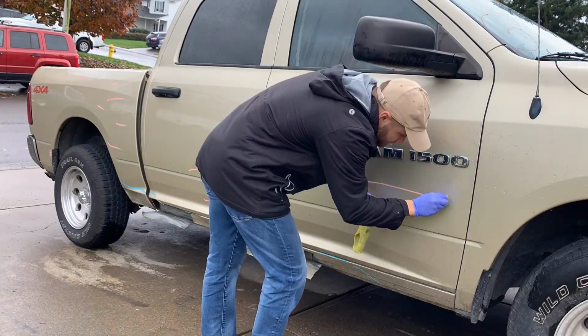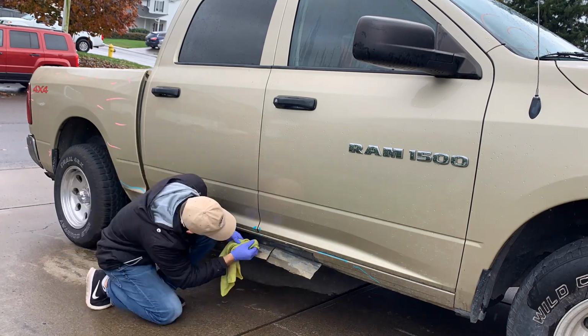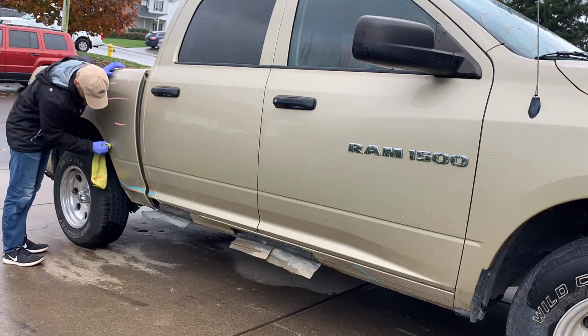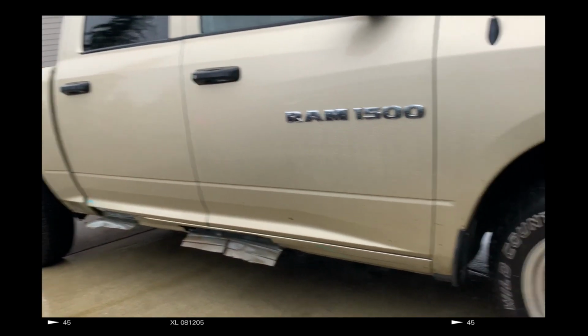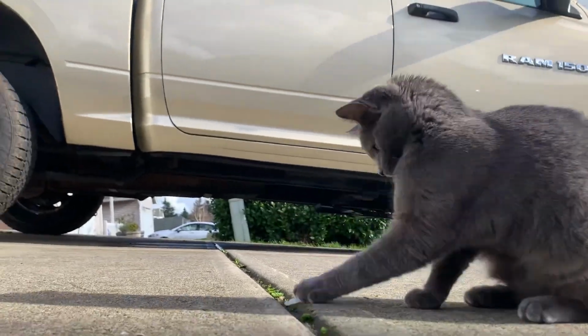On this side, you can see the rocker panel is cut up, and that was done by the insurance company to try to inspect underneath. I took it to a body shop and they were able to get that repaired just by welding it up and repainting it so it looks new again.